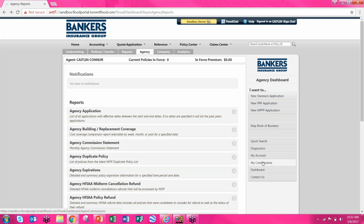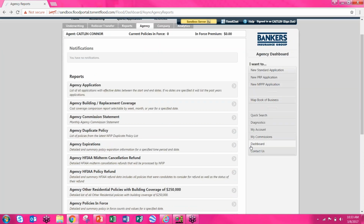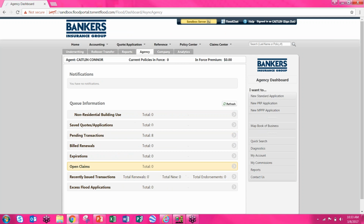And you can also get it on the agency dashboard page here, which is your dashboard. So it just takes you back to the main page here, and it goes over that.